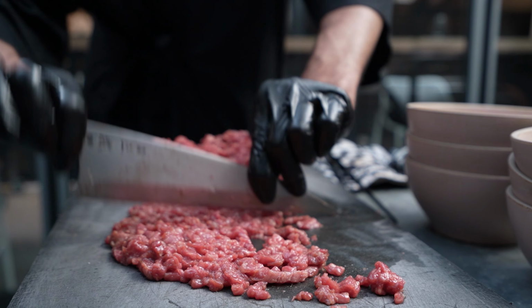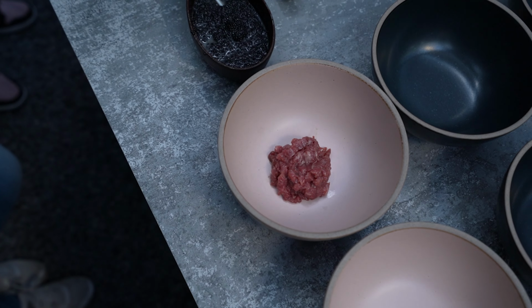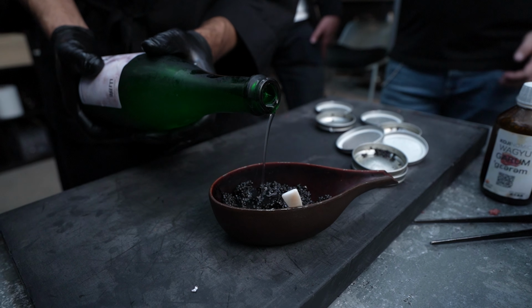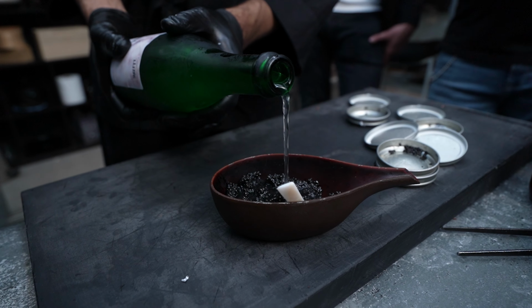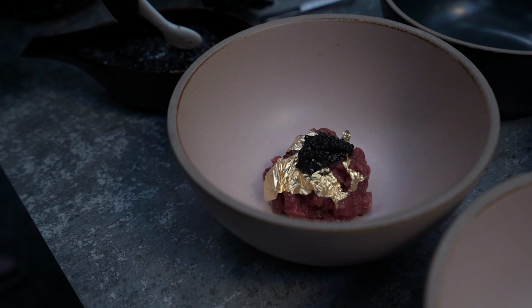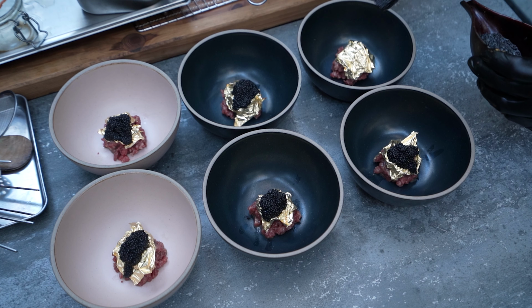Now we're getting to the part where we want to establish the plate. Of course, that's not all the chef is giving us. He's also going to take some caviar, and some beautiful caviar, I might say, and he is going to add some ponzu to it. Koji ponzu, in-house made, amazing stuff. Mix it up, then a little gold leaf goes onto that beef. Caviar on top, and now we have a final product ready for tasting.